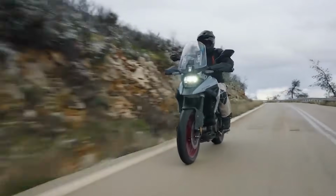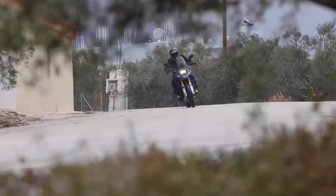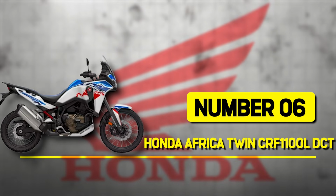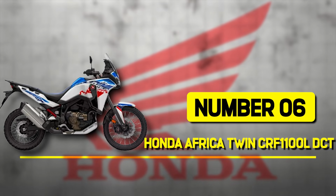And while Suzuki's bolts are backing out, the next motorcycle hides a flaw that hits even sooner, a machine whose clutch setup is burning out far faster than riders can adjust. At number 6, Honda Africa Twin CRF 1100 LDCT.